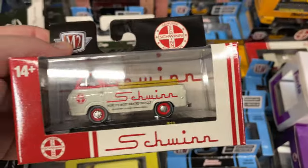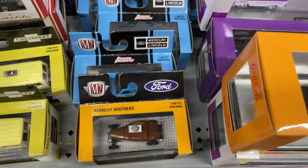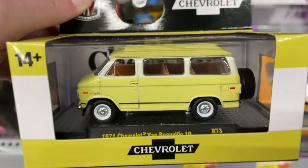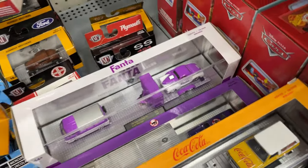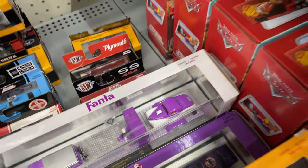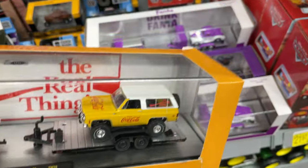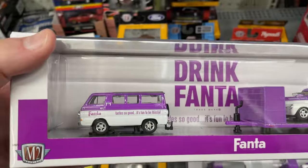Sometimes it surprises me when so many cars sell so quick and some of these stay behind. It doesn't look like anyone's liking the little Schwinn truck. I keep seeing it in some of the other stores as well. By the way, some of the other stores that I've gone to, I have not filmed for you guys because I just didn't see enough there that you would find entertaining. But today I see a lot more stuff at this Walmart store. It's kind of exciting. Look at this.